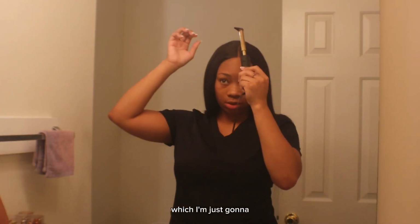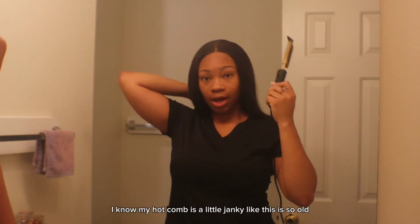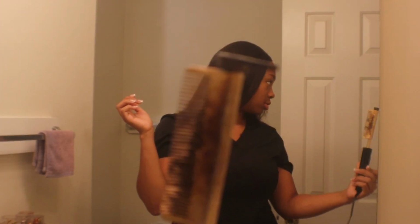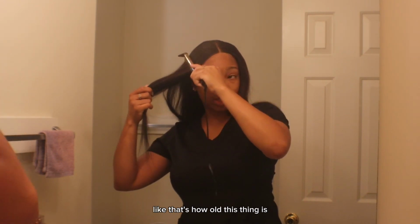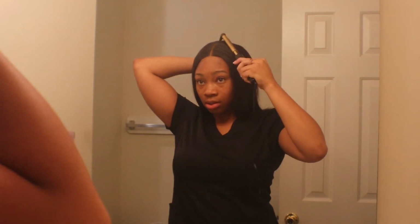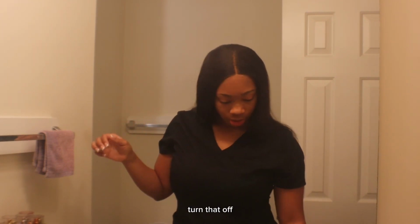I'm just gonna make sure all this is flat. I know my hot claw is a little janky, this is so old. The dam is broken. My mom used to use this on my hair when I was a little girl. That's how old this thing is. But it still gets the job done. Turn that off.